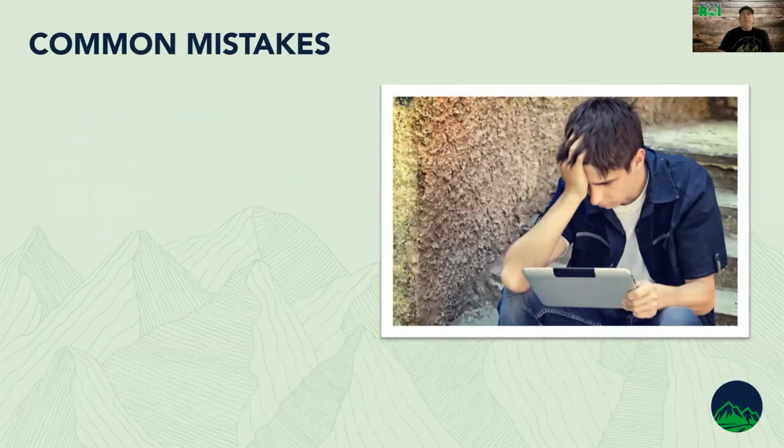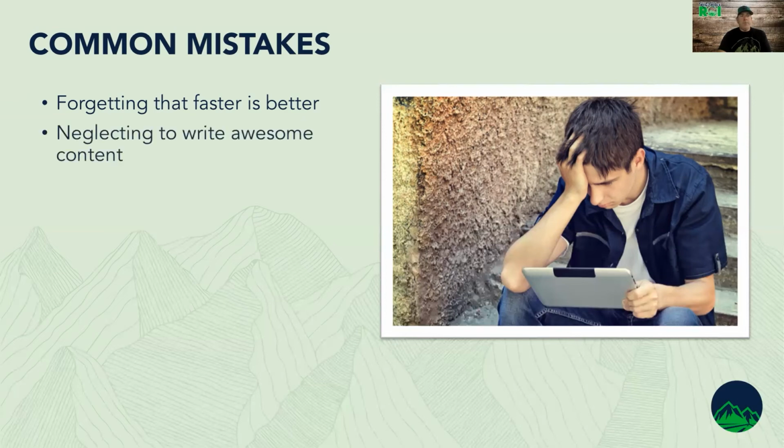All right, common mistakes that we want to avoid. Forgetting that faster is better. It's a big deal nowadays as far as how fast your website loads. It's not just for the fact that the user itself likes a good experience, like they don't have to wait forever for your website to load, but Google is taking that into consideration when it comes to how they serve different sites. So if they have a site that loads really fast and then yours loads really slow, they're going to potentially serve that fast one before you.